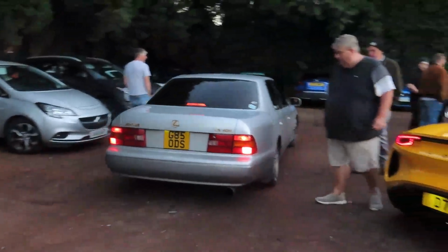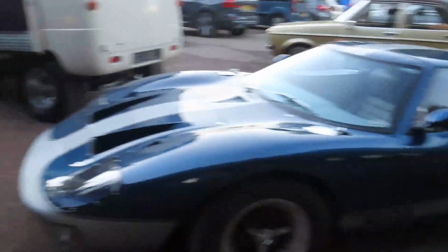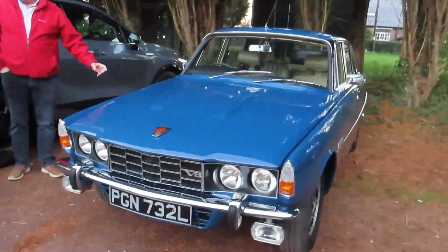Lexus LS400 making a very, very loud V8 burble. There's the front of another V8 powered car, mid-mounted of course in this, the Ford GT40, BMW Z3, Lotus Emira's just fired up. There's a lovely Rover P6 over here. This is a really nice car tucked in the corner.